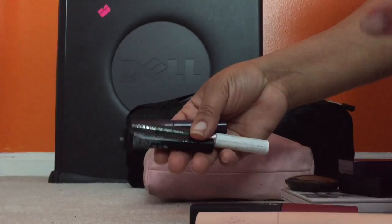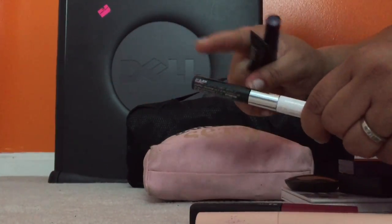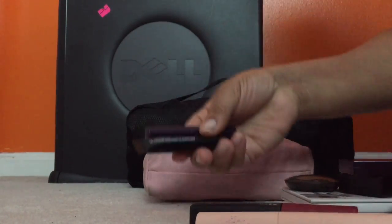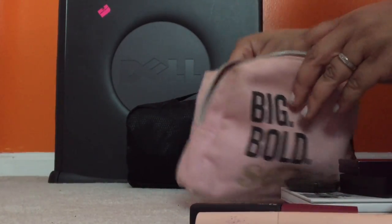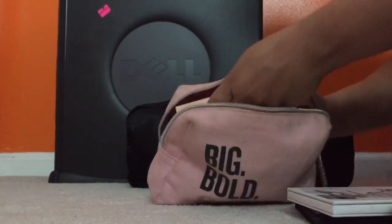And three more mascaras. I overdid it, y'all. This one I actually got because of the primer. I don't like the mascara, but the primer is really good for my bottom lashes. This is Extreme Dimension and my Lights, Camera, Lashes. And that's it, you guys. What's in my travel bag? And then I put this in my big cube.